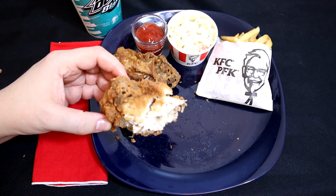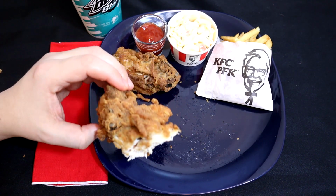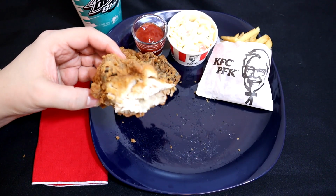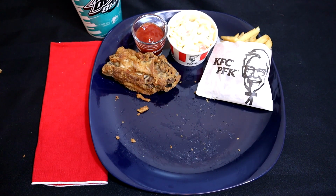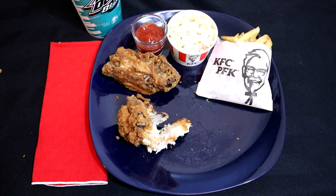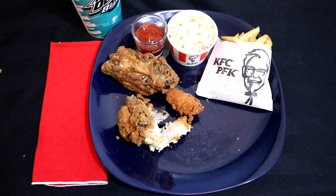So yeah, this piece is a little dry. So I might, in other circumstances, put some ketchup on it, but I won't do that for the moment. Oh, this piece broke off. I'll take care of that in a bit.